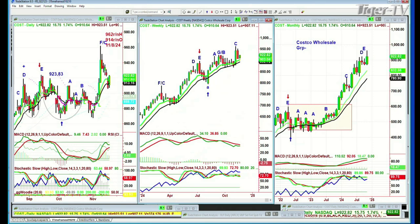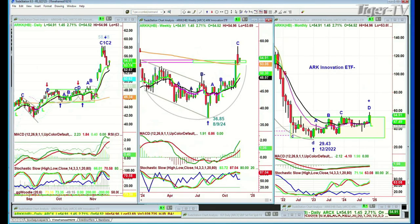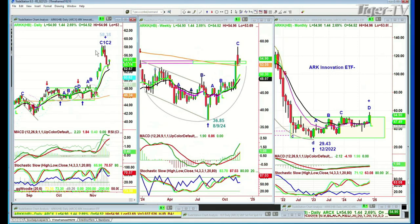So I'm just going to sum this up before we get to the final segment where I really do the summing up. I believe what I'm looking at is a rotation through the different sectors. I sometimes use this as an example. When finally one particular sector gets kind of overbought, another sector in a bull phase takes it over. For instance, look here. This is the ARKK, ARK Innovation ETF, makes a peak C1, C2 double top at 58.38 last week. It's a leg C in the weekly chart, a leg D in the monthly.